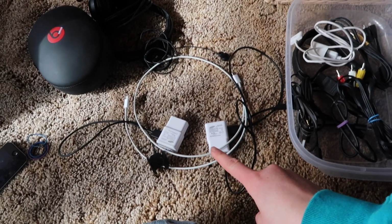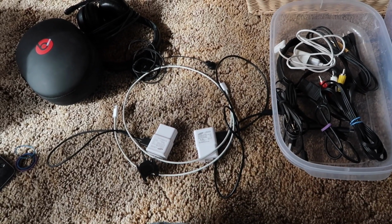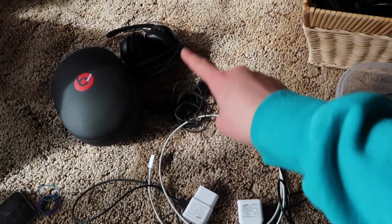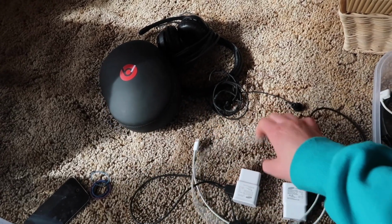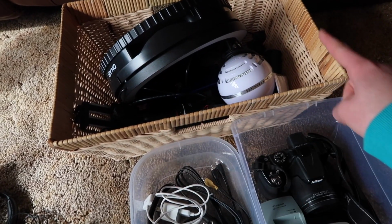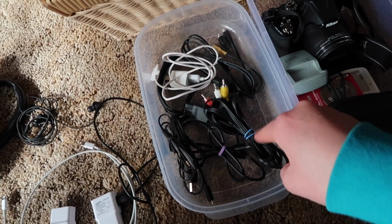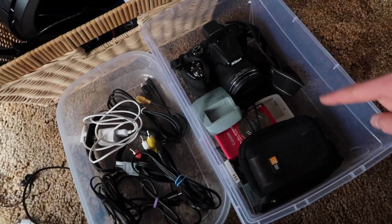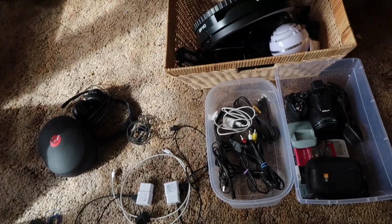So here's what I have at the end. These are the cords we use every single day, cell phone chargers and chargers for our earbuds, things like that. Here's our headphones. So I have one for like Zoom calls, and then this is just really good ones, and then just my little earbuds. This is all my YouTube kind of recording equipment. These are cords that we need to keep but we don't use all the time. And then this is that box of extra camera equipment. So really it's not that much stuff.